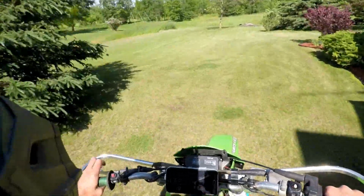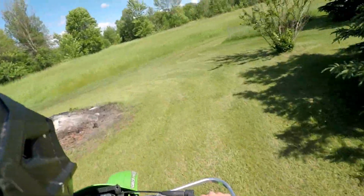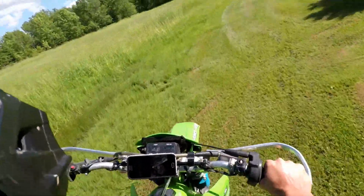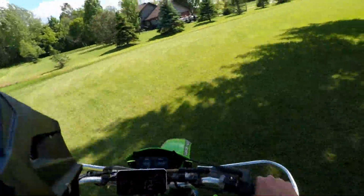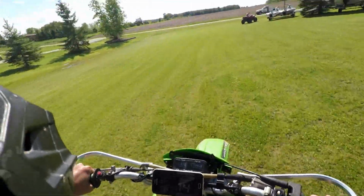Just warming up the bike before we do this top speed run. I've got a guy coming to buy this bike, I think tomorrow, so wanted to get the top speed run in. I'm super curious to find out what the heck a 200 goes. I know it's gonna go pretty fast, but let's go down to the end of the road and see.